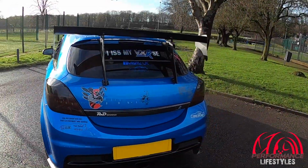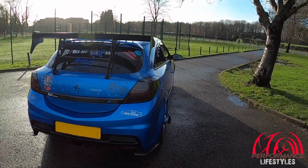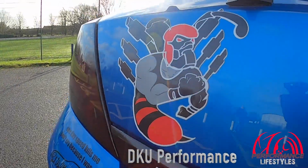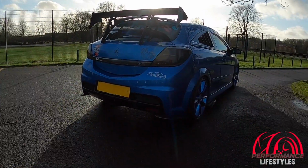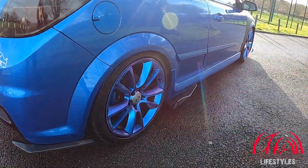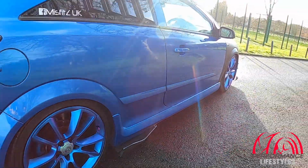A few little decals on the car. It's had the full stainless steel turbo back exhaust system, and that was done by DKU Performance, whose logo is over here, some little angry looking wasp. Carbon fiber rear splitters, carbon fiber side skirts. These actually remind me of the BMW M2 style.